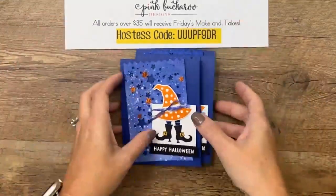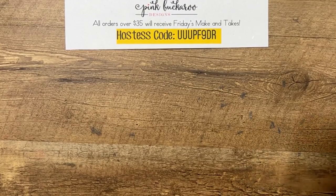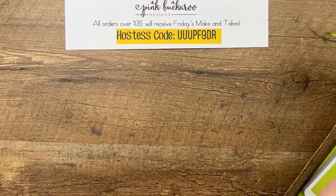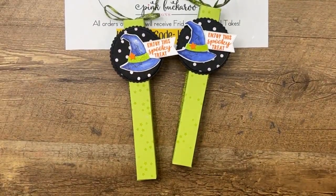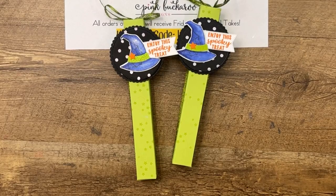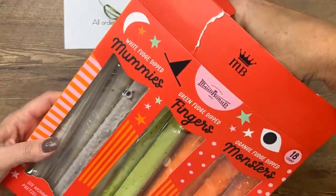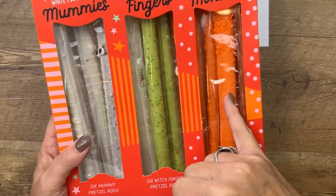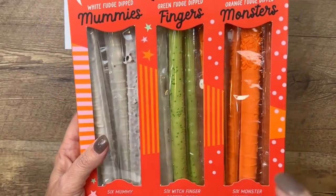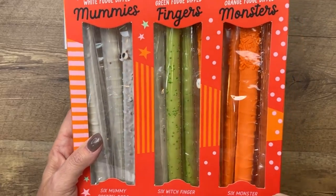Next. I am bringing back something we did last year. Oh, that's not it. It's right here. This was my favorite treat box that I made last year. My favorite. You guys remember what was inside of it? It was these fudge dipped pretzels, and they have a witch finger. So come on, we have to use it, right? The pumpkin we did last year, maybe next year we'll do the ghost. I got these at Sam's Club. I could not find these exact ones online.